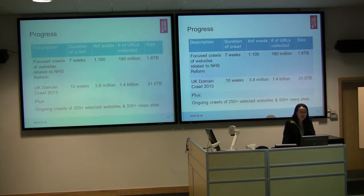So the first crawl we undertook was the focus crawl around the NHS reform, which took place last year. I think about 750 websites went offline, which related to various NHS primary trusts, care trusts, and other organizations. And there was also a lot of reflection on the web, blogs, tweets, and discussion forums. We tried to capture that all together to represent the reflection on the web related to that administrative change at national scale.